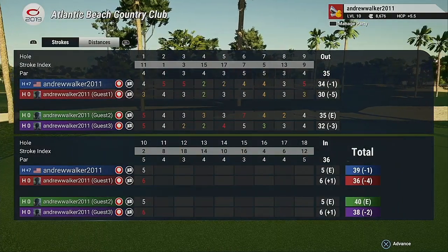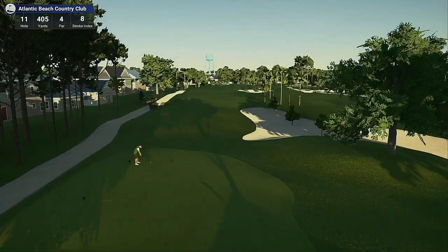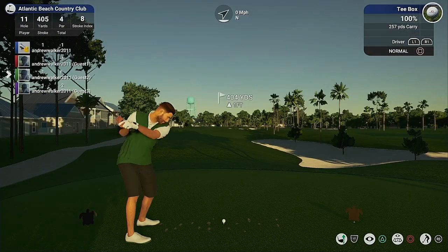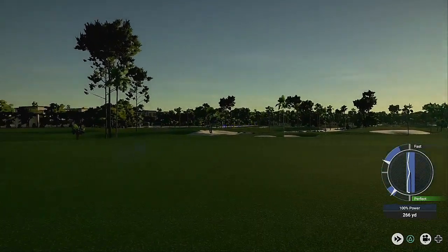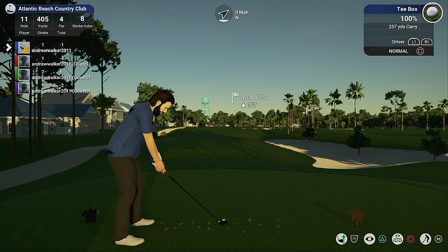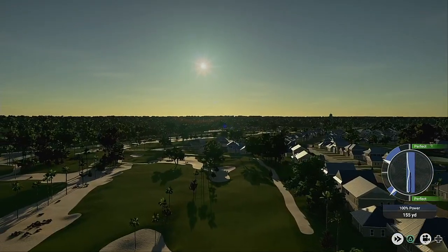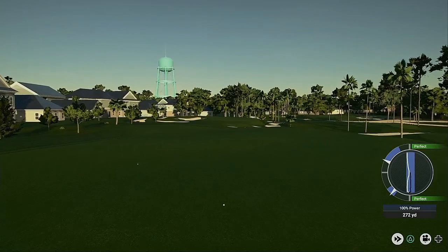Alrighty, our current leader sitting at 4 under par. Coming off a par on the last one. Let's see what happens here. That was powerful. And next. This one looks pretty safe. Okay, let's give her a smash here.